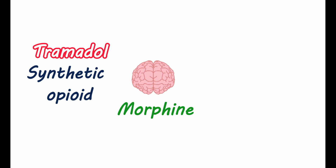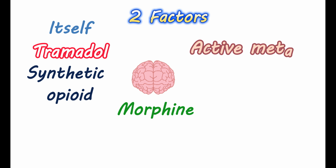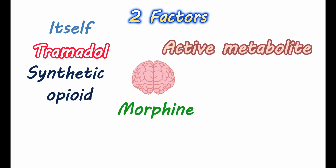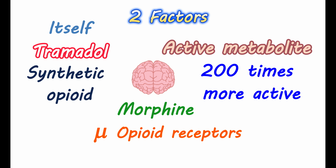The activity of this medication depends on two factors. First, this medication itself can produce analgesic activity, and second, it can be converted into its active metabolite, which is more potent and 200 times more active than tramadol. Both tramadol and its metabolite can bind to the mu-opioid receptors in your brain, which increases the analgesic activity.